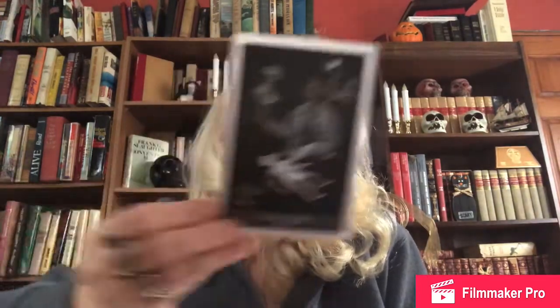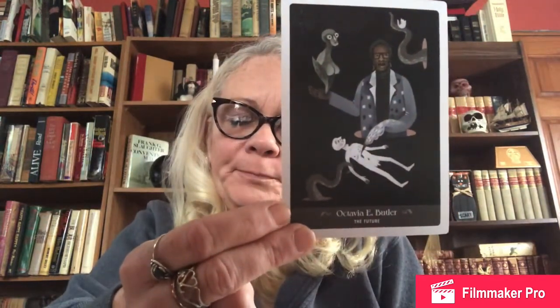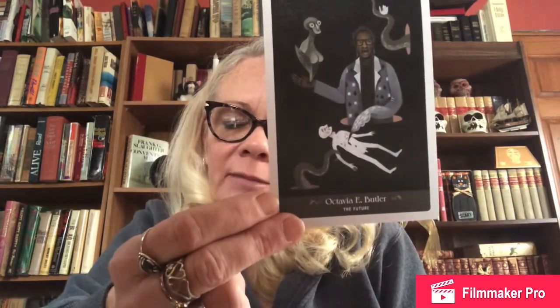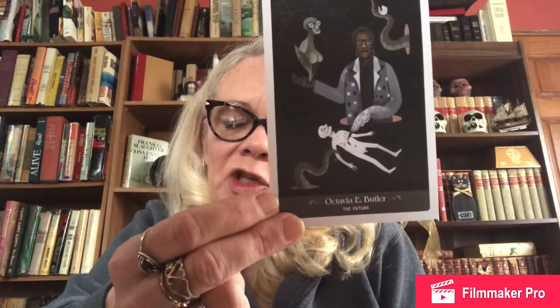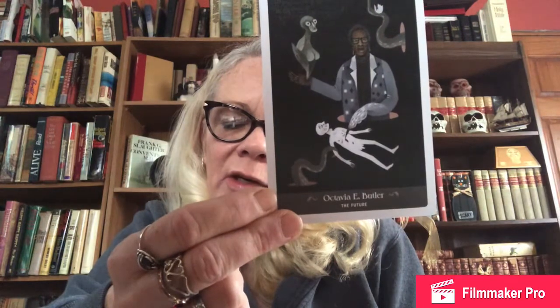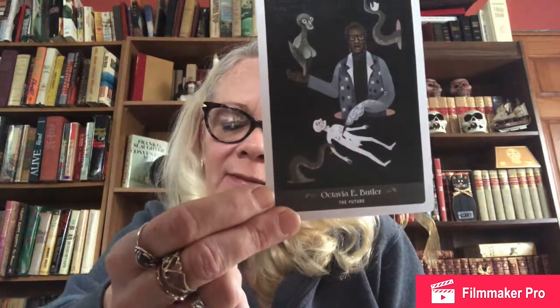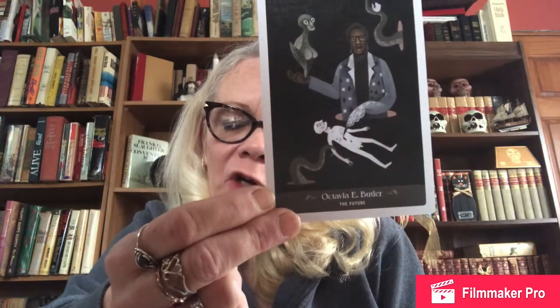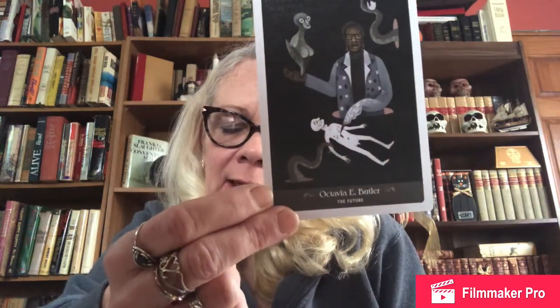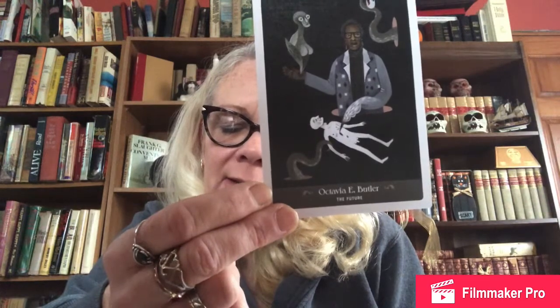Octavia E. Butler. Another great one. The future. Imagination, planning, worrying about the future. Octavia E. Butler, the daughter of a housekeeper and a shoe shiner, was a pioneer in the little white and male-dominated genre of science fiction. She received a MacArthur Fellowship for her dark, philosophical novels and stories, which feature black female protagonists and explore power dynamics among sexes, races, and species.